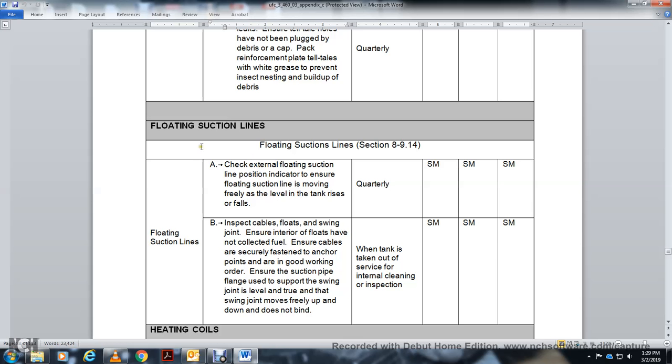Floating suction lines. Check the external floating suction line indicator. Ensure the floating suction line is moving freely as the level in the tank rises and falls. That is quarterly.